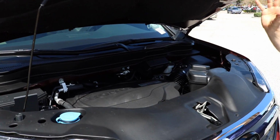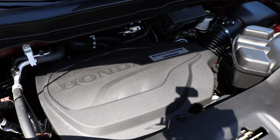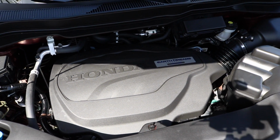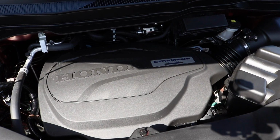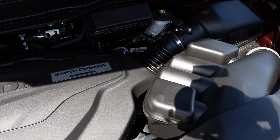I'm shocked that there's not hood struts on this thing. Underneath, it's a sea of plastic. Believe it or not, there is an engine underneath that plastic cover, so I'm not really digging that, but it is a Honda, and how many people really are showcasing underneath the hood of their Ridgeline?